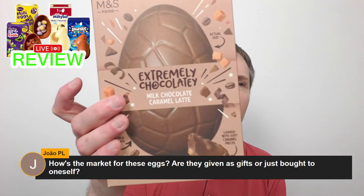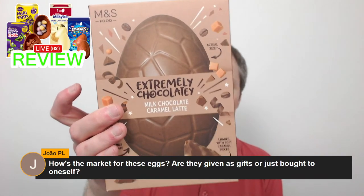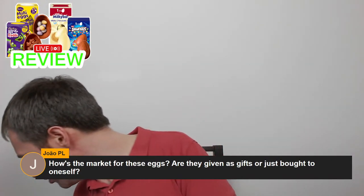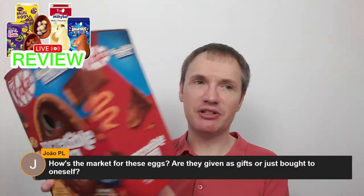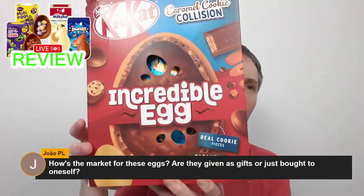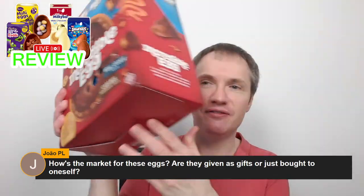Like this one I've got. I'm not reviewing this today. So this extremely chocolatey one costs about £10. So a lot more. These are £1.25 each. These ones I've been reviewing today, so relatively cheap. And there's this massive Kit Kat one, the Incredible Egg, which, again, I'm not reviewing, but that's probably about £10 to £15.